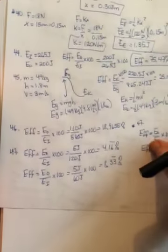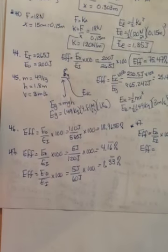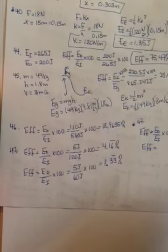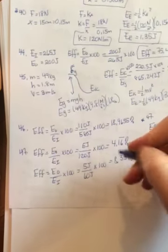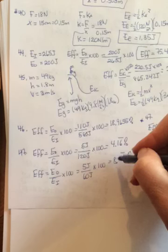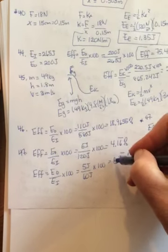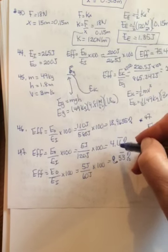Okay, so in the last video we had just finished the one about incandescent and fluorescent lights, and we were moving to number 47 about microwaves, but maybe just for a second before we leave the fluorescent and incandescent lights. The fluorescent is still pretty inefficient. It only has an efficiency of 8.3 repeating percent, but it's twice as efficient as the incandescent.